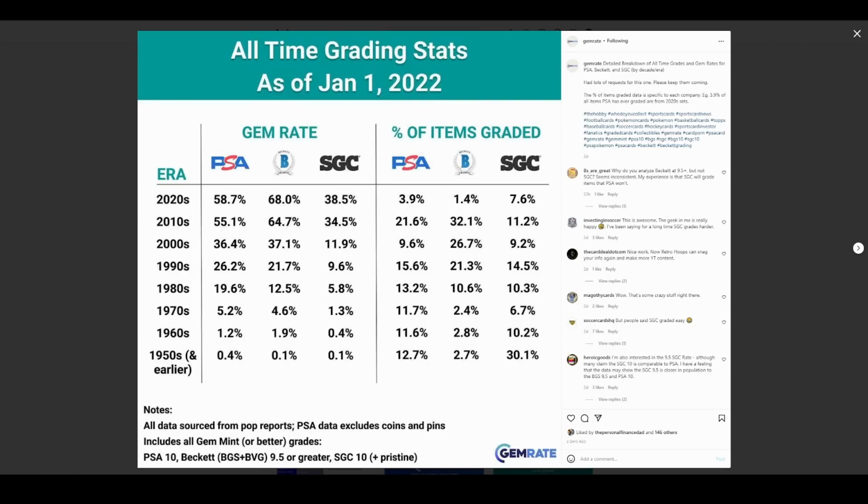PSA has a grading scale of PSA 9, PSA 10. There is nothing in the middle. It goes from 9 to 10. That's it.